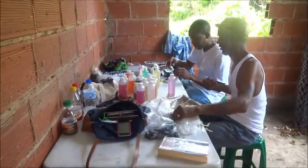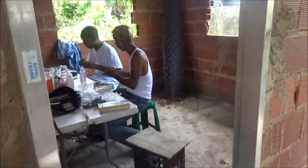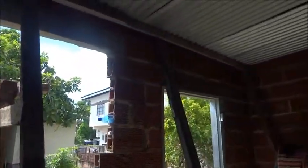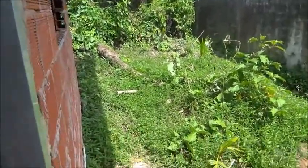So yeah, it's looking good. Looking real, real good. It doesn't take much, but we got the roof cover, so if rainy season comes, we're safe for that. I can't even believe it. Nice little side meditation space.